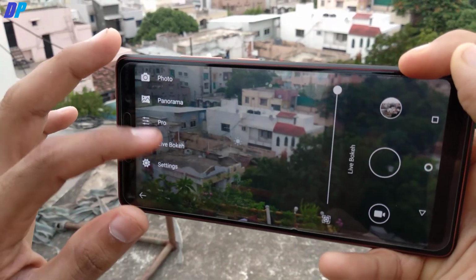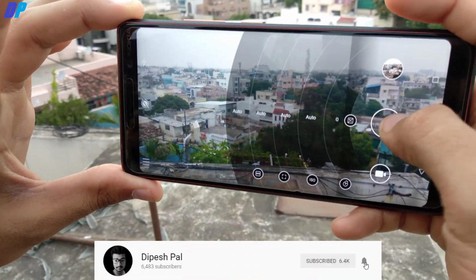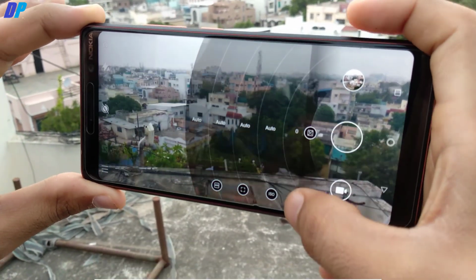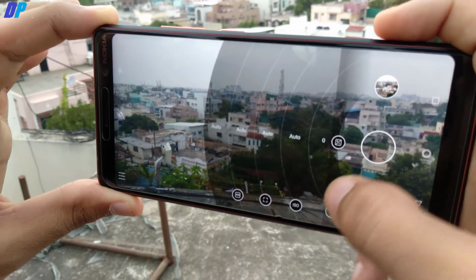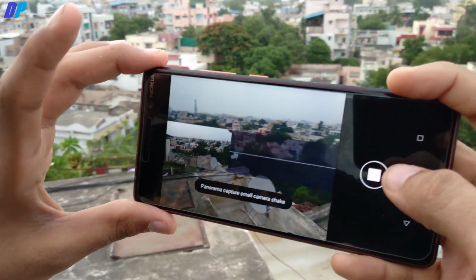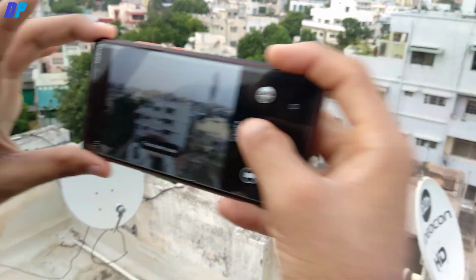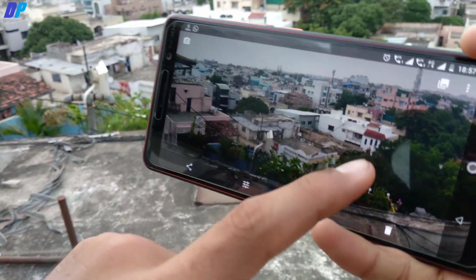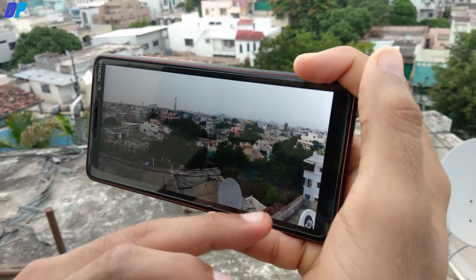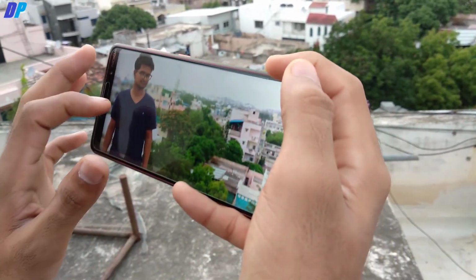As this device comes from Nokia, we have Pro mode in it, and we have full control over our camera. Here we can control the ISO, the exposure and other things, so you can capture lots of awesome photos in day or night conditions with this camera application. Now here we have the panorama mode, so that's a simple shot with this panorama mode. We can see that the detailing of this camera is awesome, you can notice the detailing of every object, and everything seems very good with this panorama mode also.